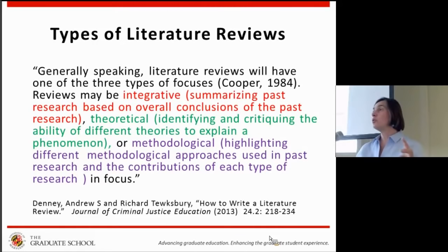You often hear of narrative lit reviews that really do tell the story of a question or an approach. So different ways to cut up the category. Questions so far?